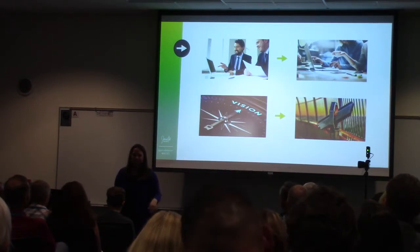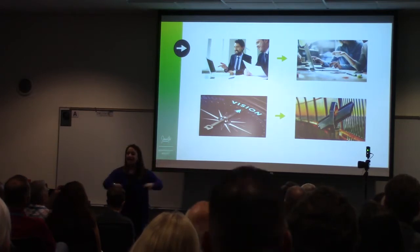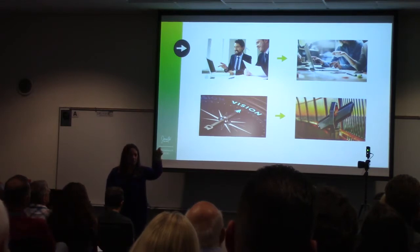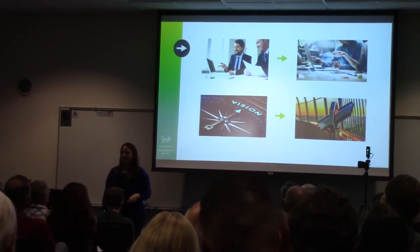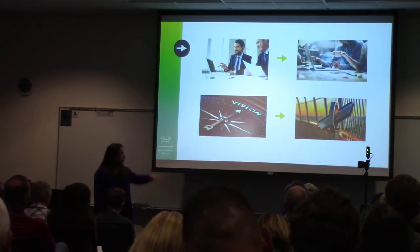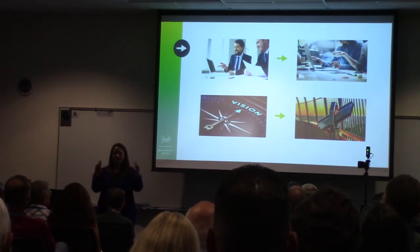Give me action. Give me something else. So you want to look for, I look for hands, right? If I'm looking for something, I'll put hands in the search bar, hands and what I'm looking for. Show me somebody doing something. Show me something in action.